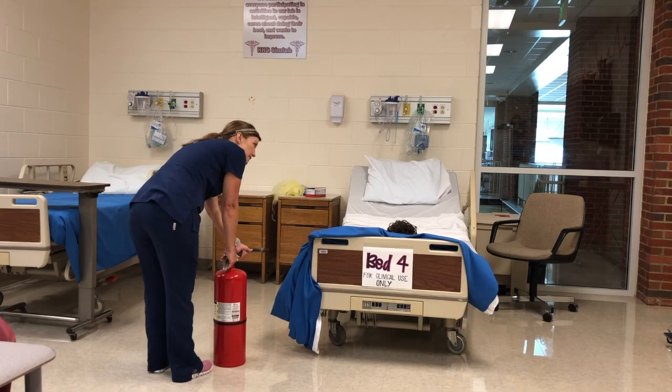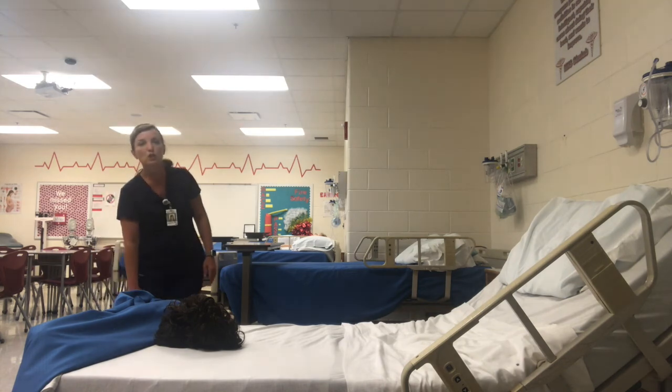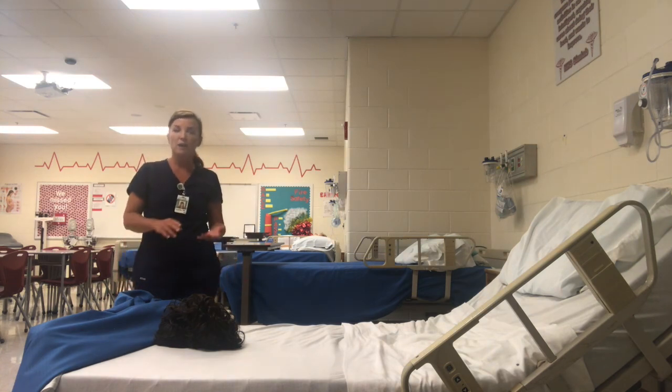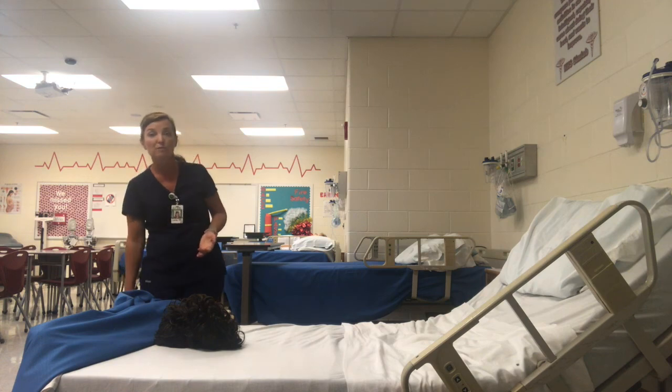So, squeeze the handle to activate the contents inside, and then sweep side to side. Sweep your extinguisher side to side. Once the fire is out, you will take the extinguisher to the appropriate department to get recharged. If you have any questions about fire emergencies or blanket drag, I'm sure your instructor will be happy to answer them for you. Thanks.